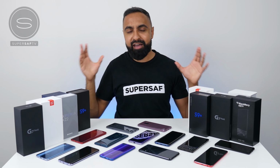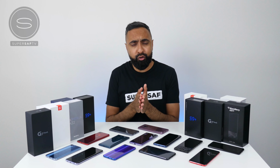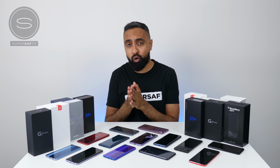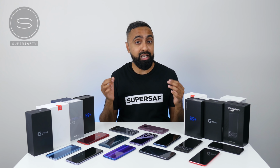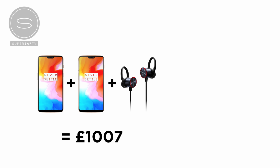The OnePlus 6 is an absolutely awesome device, and I've said this many times before, but it is the best bang for buck device that you can buy right now in my opinion. I mean, £470 for a 64GB base model is absolutely insane. That's less than half the price of the iPhone X. You could buy 2 OnePlus 6 devices and have money left over for maybe some Bullets wireless earphones, compared to something like the iPhone X.